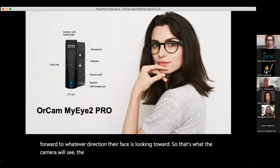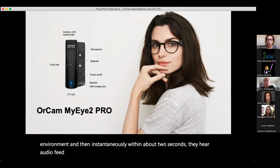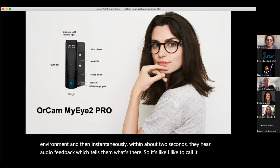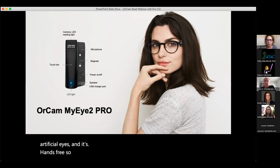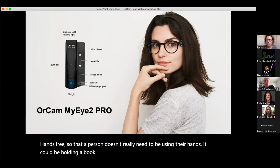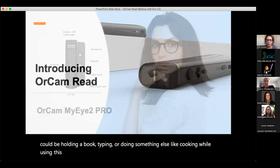The individual takes a picture of whatever is in the environment, and then instantaneously, within about 2 seconds, they hear audio feedback, which tells them what's there. So I like to call it artificial eyes, and it's hands-free, so a person doesn't really need to be using their hands. They could be holding a book, typing, or doing something else like cooking while using this device.